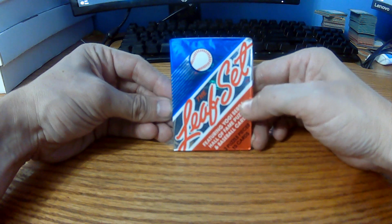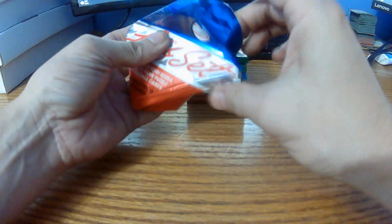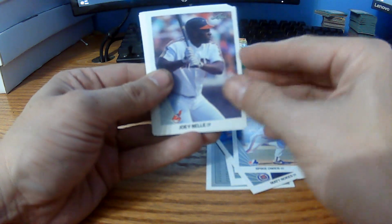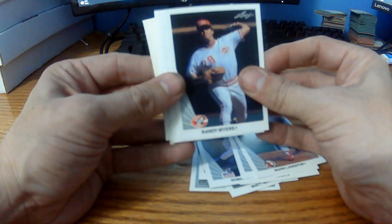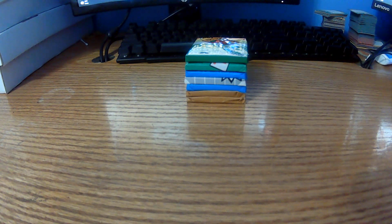All right, so now we're going to go over to 1990 Leaf, Series 1, looking for Sosa rookies again, as well as the Ken Griffey Jr. second-year card, and then a few other nice rookies and stars. We start off with the Dreaded Checklist, Kevin McReynolds, Matt Nokes, Spike Owen, Joey Belle, would have been a hot card back in the day, Kirk Gibson, Robin Ventura, second year, Bill Doran, Mark Langston, Randy Myers, Mike Greenwell, Mark Grace, Cal Ripken Jr., Jeff Blauser, George Bell, and Steve Buechele. So none of the really high value cards, but some nice cards in here.